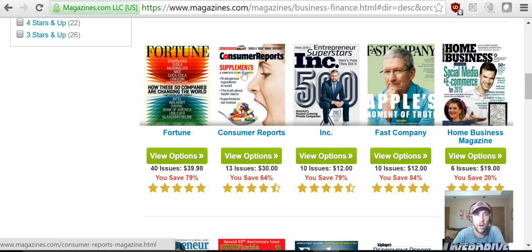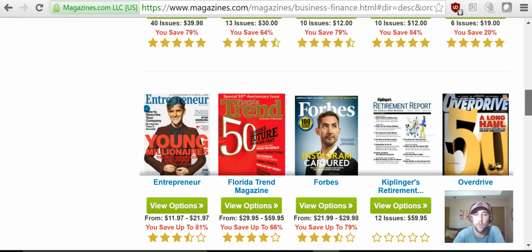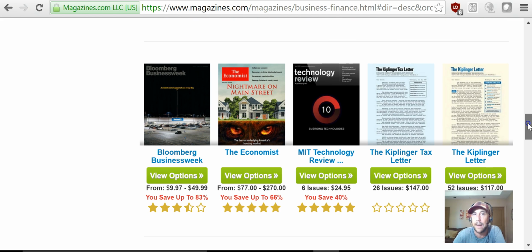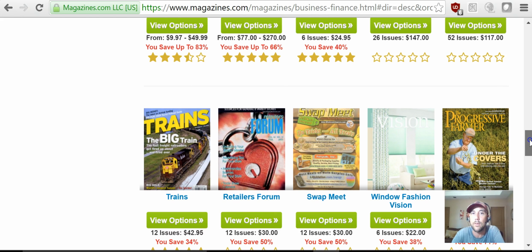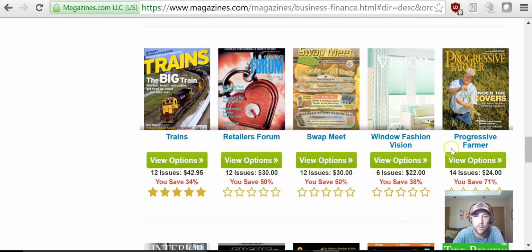You'll notice a lot of these are major magazines, Entrepreneur, Fast Company. A lot of these have to do with building your own business and growing. But then you get down to The Economist, which is a deeper understanding of economics. And the Kiplinger Letter is very much designed for active investors to learn what kind of trades and where the market's going so they can balance and design their portfolio in a way that's going to work. The Progressive Farmer, how interesting is this one?